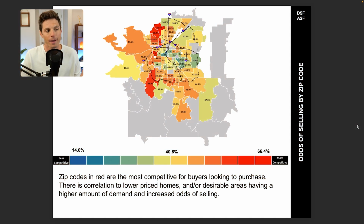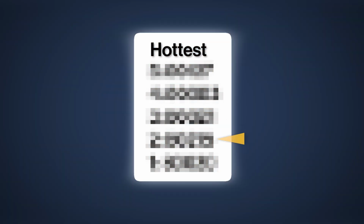And so just by looking at this map, you're seeing that the highest odds of selling right now are on the west side of the metro, and their numbers in terms of odds of selling are in the high 50s and even 60s. And it's really harder to see the lower odds of selling because a lot of these are really, really small zip codes. Again, we're going to zoom in, but those are in the 30s, down into the 20s, and even well below the 20s. Stay tuned. So we're going to start with hottest and go from 5 all the way to number 1.